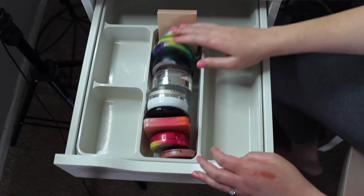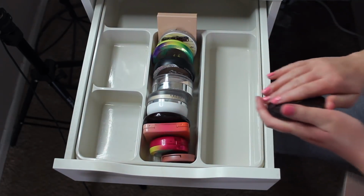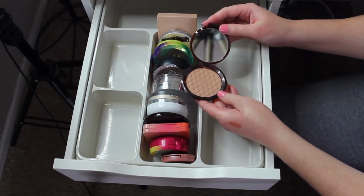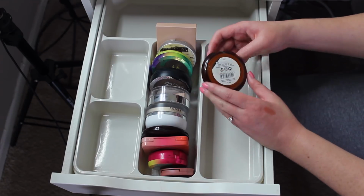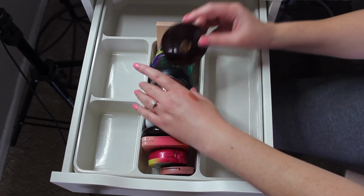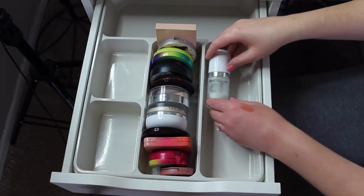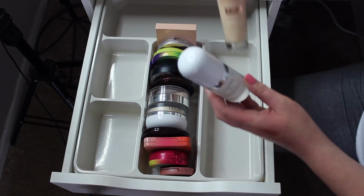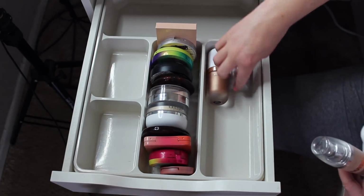And then we have room for one more highlight or bronzer. I think I'm going to put in my Body Shop Honey Bronze, which I feel like was discontinued, because I bought a couple because somebody told me it was discontinued. If I can find it online, I'll link it down below. But there, perfection. Then in here we're going to put the Marc Jacobs and that down.